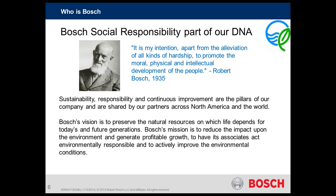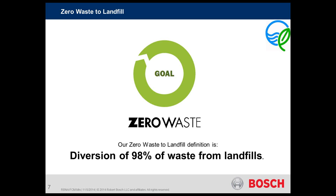Bosch's vision is to preserve the natural resources on which life depends for today and future generations. Bosch's mission is to reduce the impact upon the environment and generate profitable growth, to have its associates act environmentally responsible, and to actively improve the environmental conditions. With that in mind, our head office and distribution center for Canada have decided to go for a diversion rate of 98% of waste from landfills. Knowing what is in our waste is the first step towards reaching this goal.